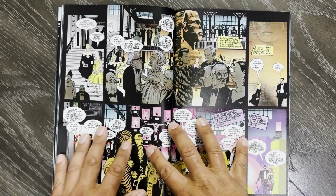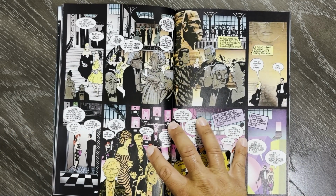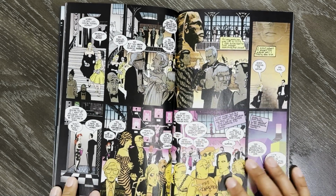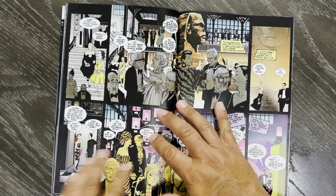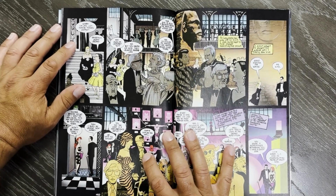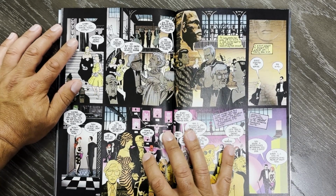Okay, now we're going to have two parties. We have the party at the gallery with the art folk, and then we have the other thing for the Wayne Foundation. So Rachel walks in and she says, sorry I'm late.